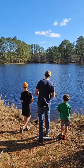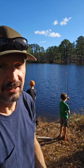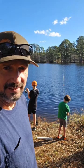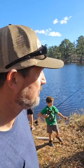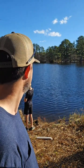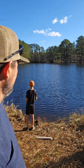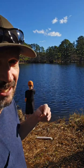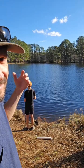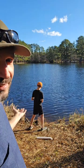I don't know why we're not catching any fish. This is actually pretty crazy for this spot right here. Yeah, bring your kids out fishing. They love it. Dylan usually catches lots of fish. You can go back in any of our older videos to this spot right here, and Dylan is pulling bluegill out of the water every cast. But of course, when we need to come here and catch a bluegill, they're not doing it.